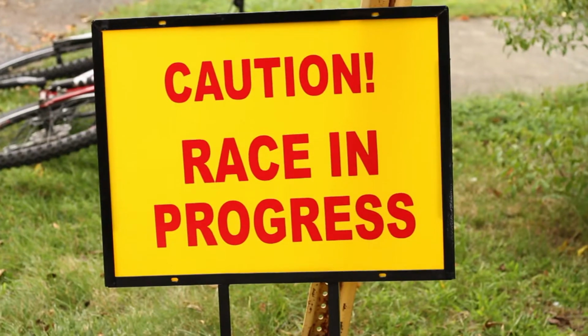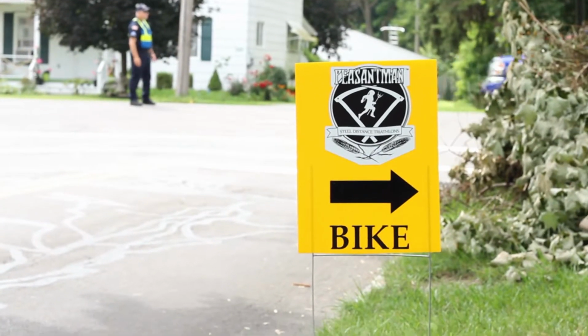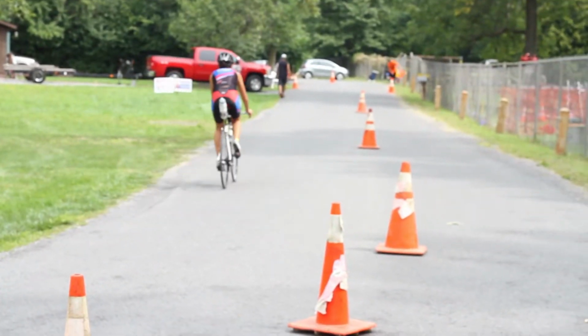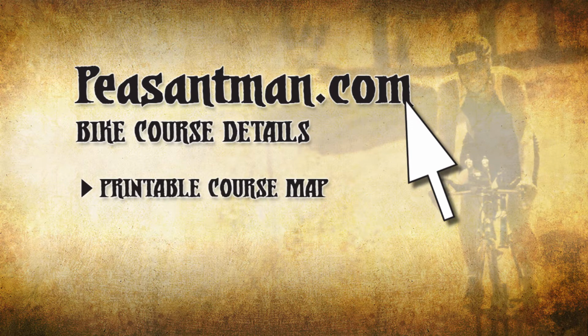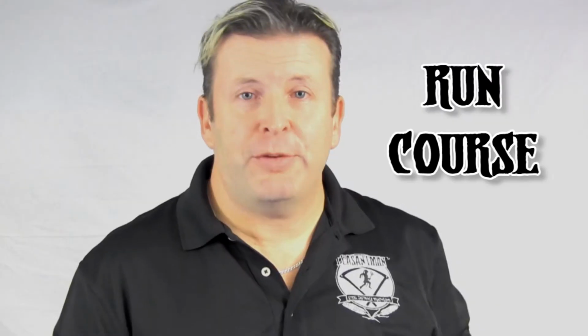There's an abundance of signage on the course, so keep an eye out for the yellow signs showing the direction and distances. When you finish the bike, follow the directions back into transition. Do not ride your bike across the mat. For more details on the bike course, go to peasantman.com. There you can download a printable course map, view elevation details, and check out a Map My Ride version of the course.